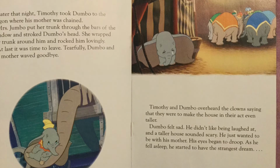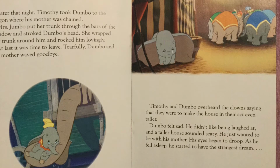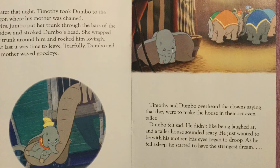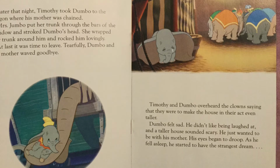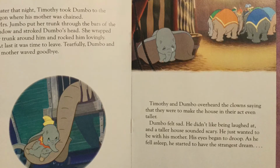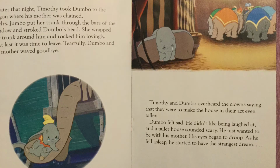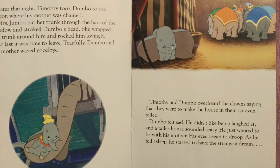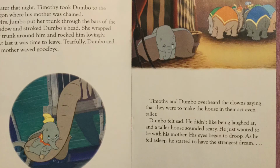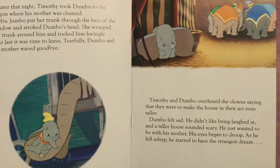Timothy and Dumbo overheard the clowns saying that they were to make the house in their act even taller. Dumbo felt sad. He didn't like being laughed at, and a taller house sounded scary. He just wanted to be with his mother. His eyes began to droop. As he fell asleep, he started to have the strangest dream.